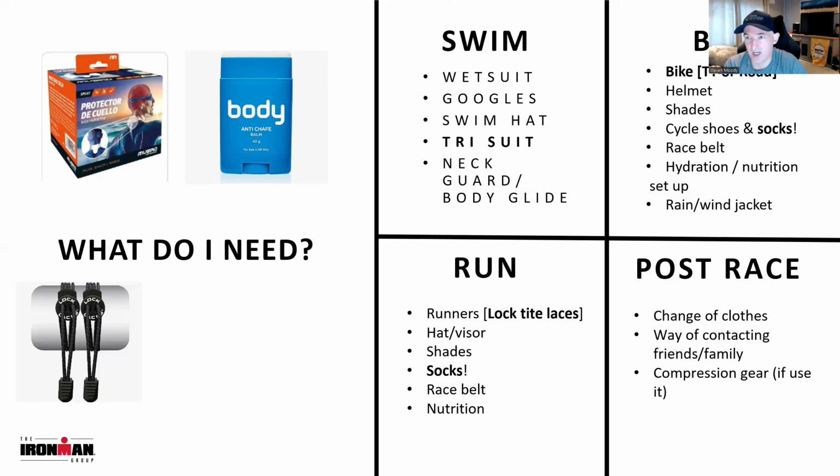Hat, visor, shades. Again, a second pair of socks for T2. You don't want blisters on the run. Another thing that will scupper you. So dry your feet, get your dry socks on. You'll thank yourself. The 20 to 30 seconds investment to putting them on could possibly save you 5 to 10 minutes if you avoid blisters.